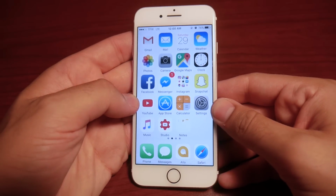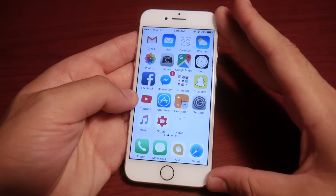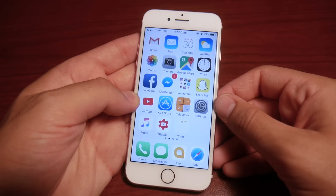Overall, I say it's good. It's just not great here in terms of battery. So if you're coming to this phone for battery life, I think you're going to be a little disappointed if you're thinking you're going to get an iPhone 7 and have great battery life.